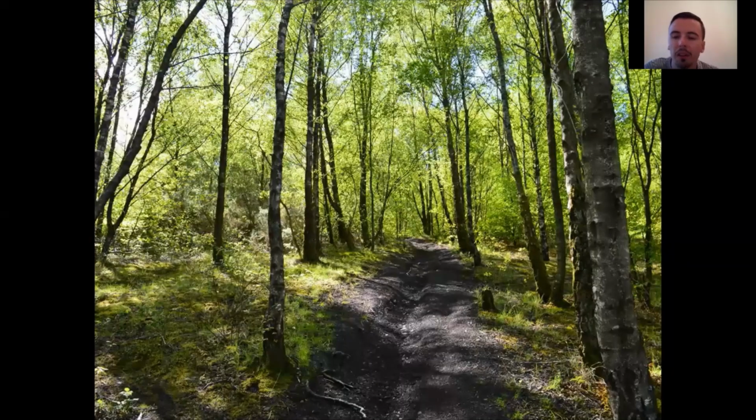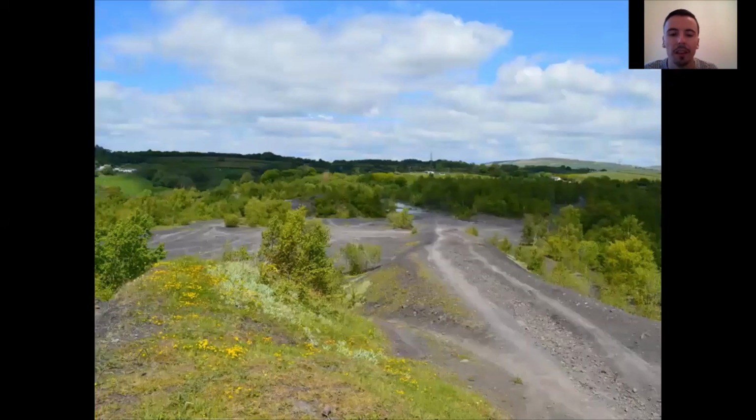You can get woodland on these sites. Generally, they tend to be very treeless because they're very harsh environments, and trees really struggle to take a foothold. But you can get trees, and some sites can be very wooded, and you get some rather nice, albeit rather young, birch woodland. But you can also get some nice wet woodlands as well as some nice bits of oak. So it can be quite varied in the tree species that colonize these sites.